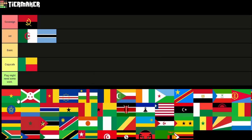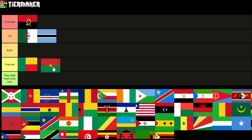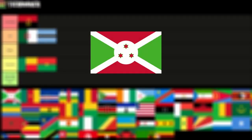And with the use of Pan-Africanist colors being representative of unity amongst African ex-colonies, then such will be the case as we unite Burkina Faso with Benin into the copycats tier. Please don't hate me. Next up, we have Ibendera Rio Burundi, aka the flag of Burundi.